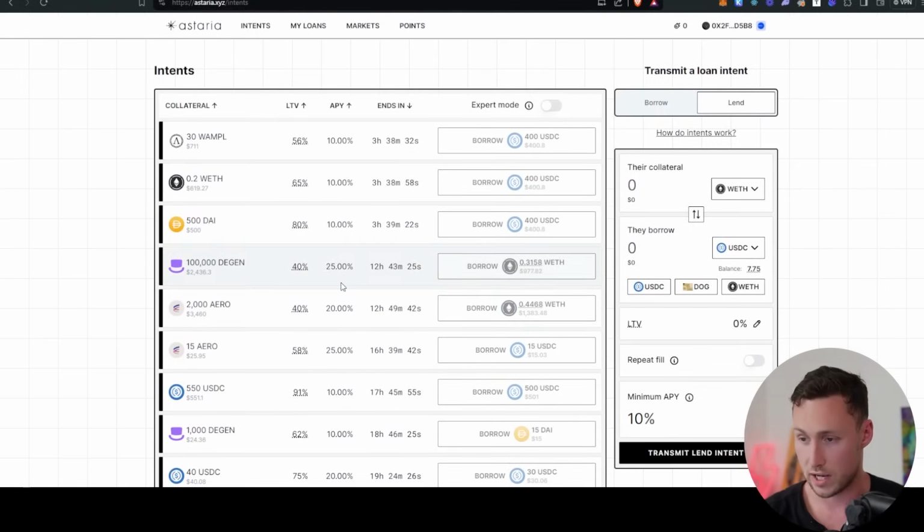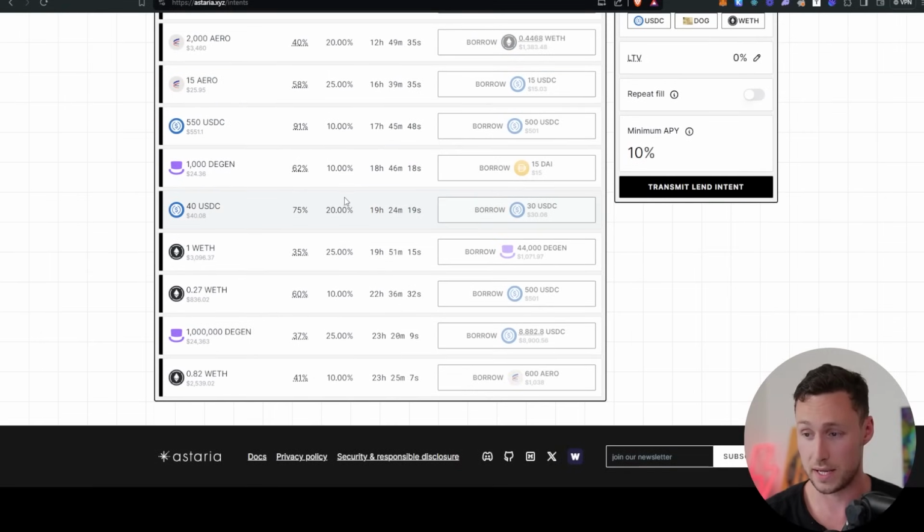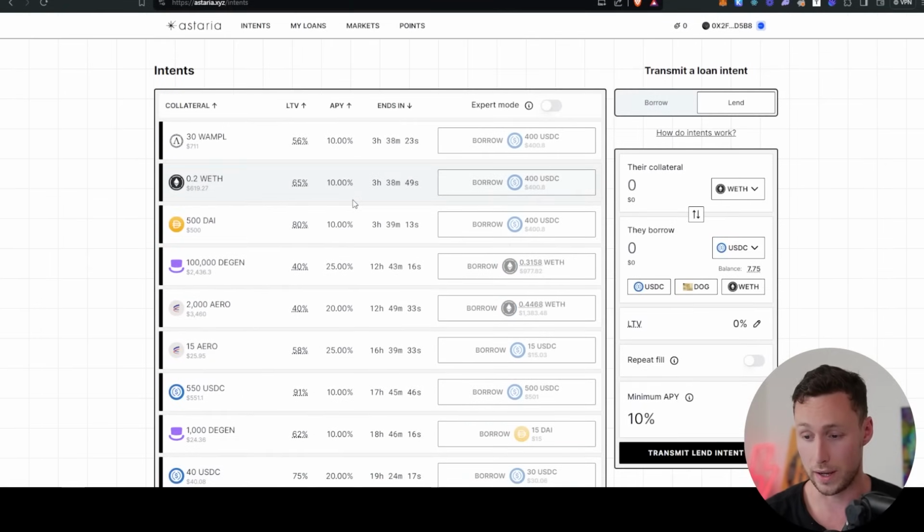And so, again, they have a points program. If you're looking to either lend out funds or borrow funds on Base, then I think that this could be a good way to qualify for a future airdrop.